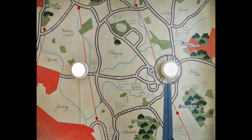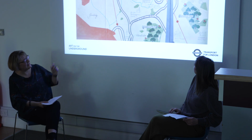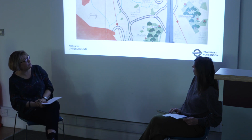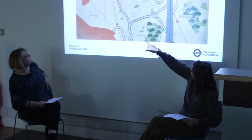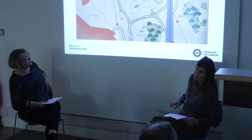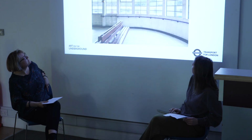So yeah, we've got some of the local. I think someone must have lain on the floor to take that. So what's lovely is the lights that actually were there before, the ceiling lights, incorporating those, and that reflects the lighting on the platform, doesn't it? And the edge of the map is the demarcation of the neighbourhood of Brent, which is the area where the station is based.